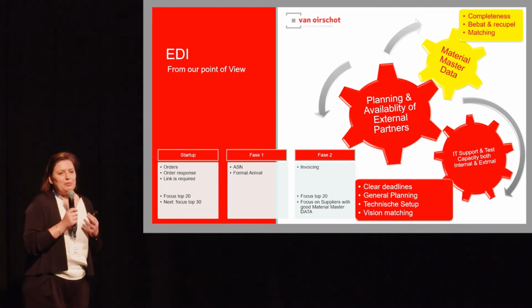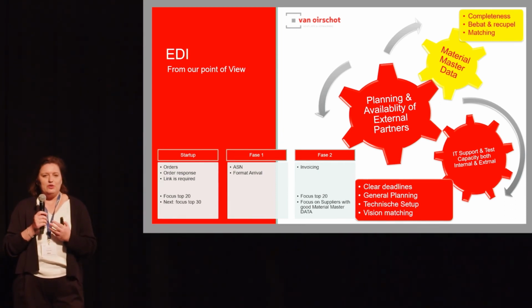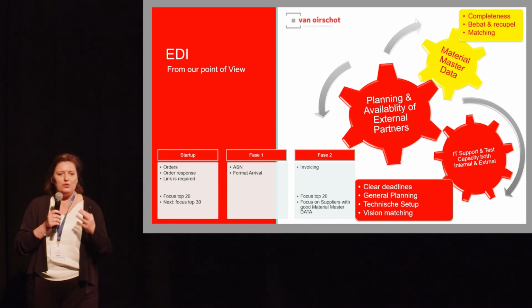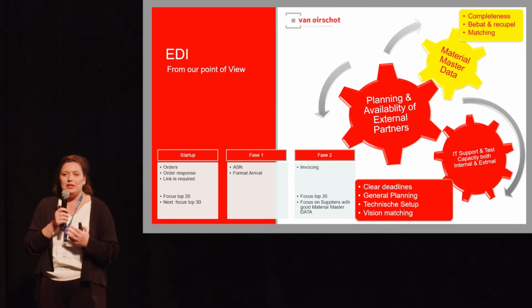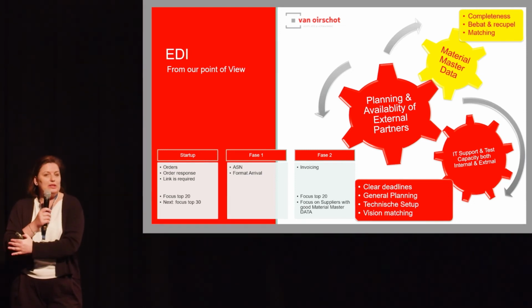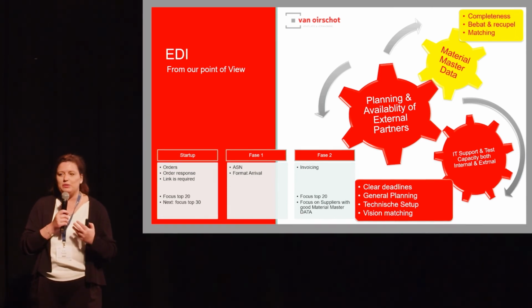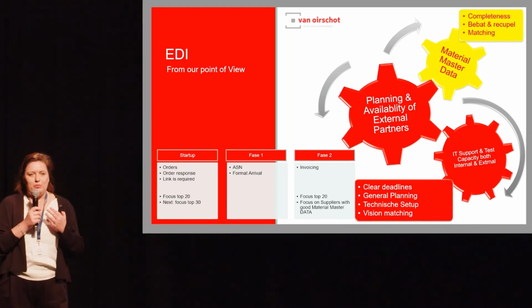Then I think planning and availability is very important. You need to get your planning worked out together with your suppliers. You have to share the same vision on EDI, on how the process can be a win-win for both companies. And you really need to get the capacity for IT internally or with an external company, and testing capacity with your team as a user. So that's very important to make EDI a successful process.